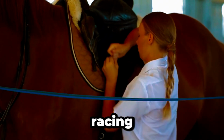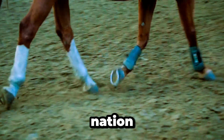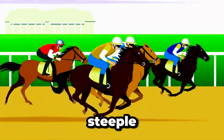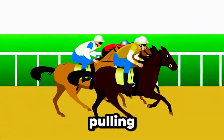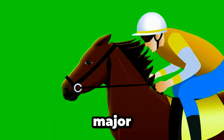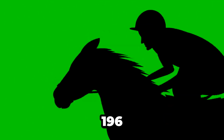Horse racing is an equestrian sport and major international industry, watched in almost every nation of the world. There are three types: flat racing, steeplechasing, i.e. racing over jumps, and harness racing, where horses trot or pace while pulling a driver in a small, light cart known as a sulky. A major part of horse racing's economic importance lies in the gambling associated with it.